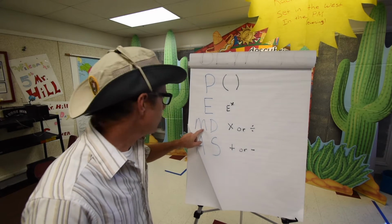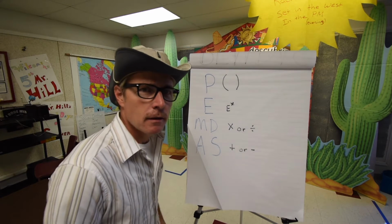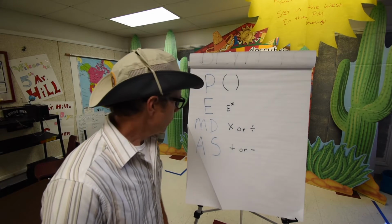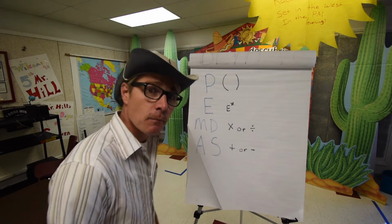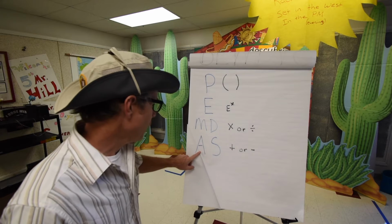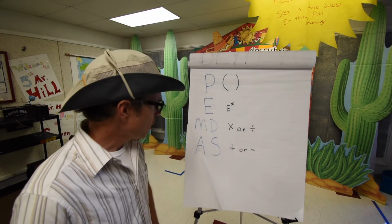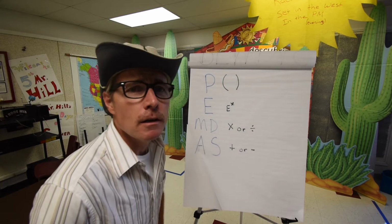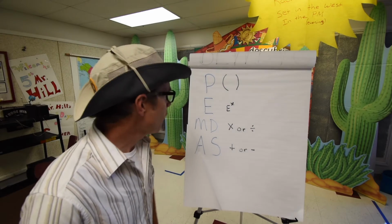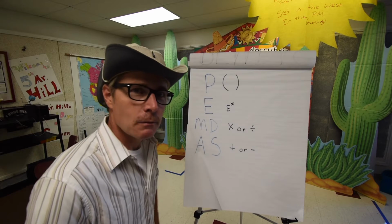After that E, we got some M and some D, and that's the multiplication or division. That's what we do next. Now, those two guys are equal. And after all that's said and done, we take one more look at this problem, and we find if we can see any of that addition or subtraction. Once again, those two guys are equal too, so whichever one comes first, reading from left to right, that's what we're going to do. So that's the PEMDAS, and let's apply that to a problem. See what we can figure out.